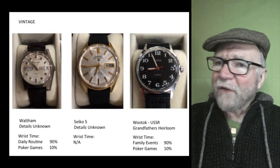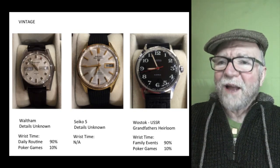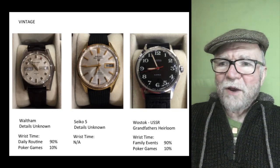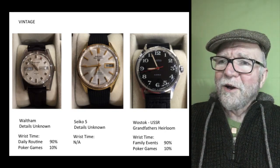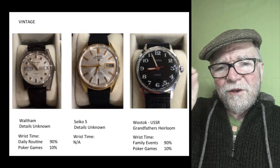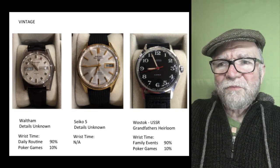The Seiko 5, Seikos are nice solid watches. I like them. The Vostok USSR Grandfather's Heirloom is one of my favorites in the collection. Look at that thing. The numbers on those, the artwork in the numbers around the dial is really fantastic.